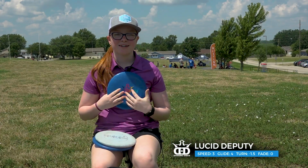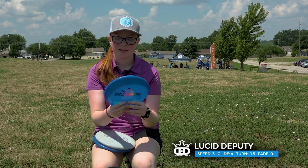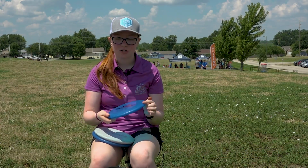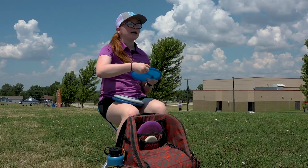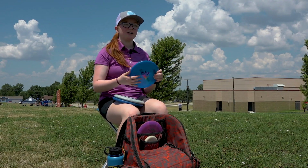This disc, Paige gave it to me. Thank you, Paige. This is the longest throwing putter I've ever thrown, ever. If you pop it on a hyzer with a nice firm power grip, it'll start riding and it'll fly almost like your mid-ranges.